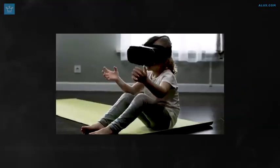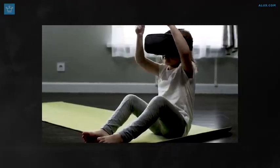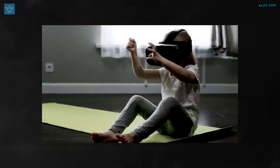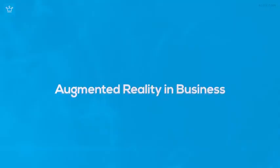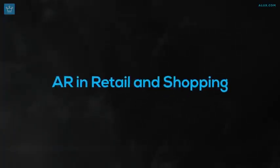Now, we've seen quite a few examples of virtual reality at this point, so let's exit the virtual space and take the digital with us to the real world for a glimpse into the applications of AR instead. Augmented reality in business. AR in retail and shopping.